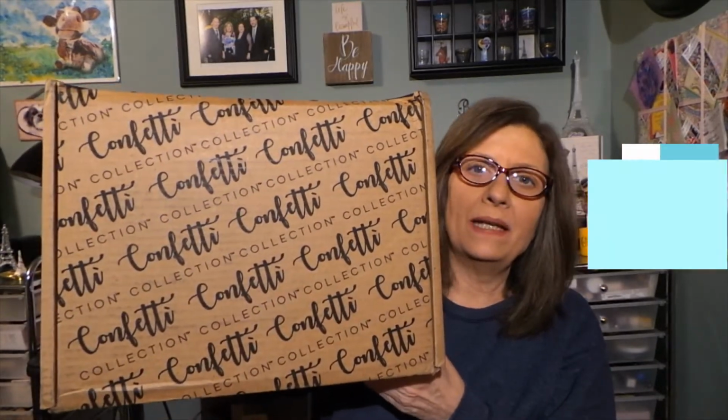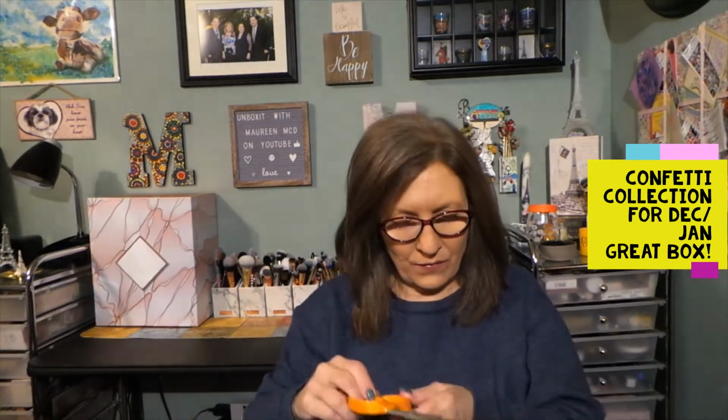And I just received my box. This one's a little heavy, and this is from Confetti Collection. I haven't even slit the tape on this one, so I will do that right now. I will give you a little information on this box.